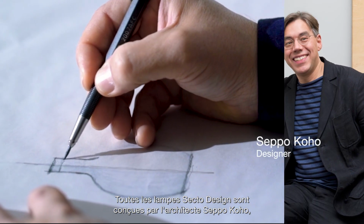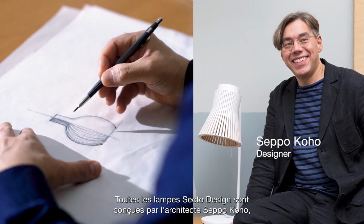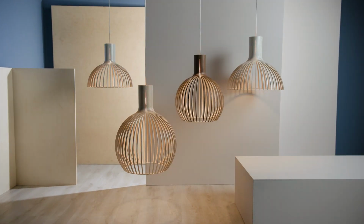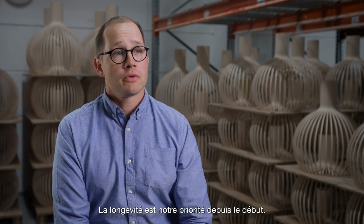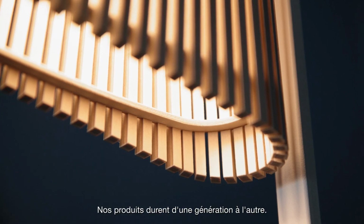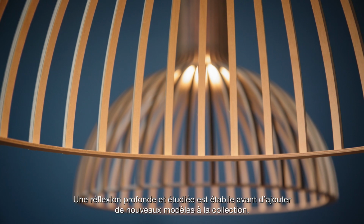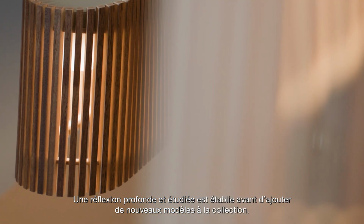All Secto Design lamps are designed by architect Seppo Koho, whose timeless design really stands the test of time. Longevity has been our baseline from the very beginning. Our products last from one generation to another. New models are carefully considered before being added to the collection.